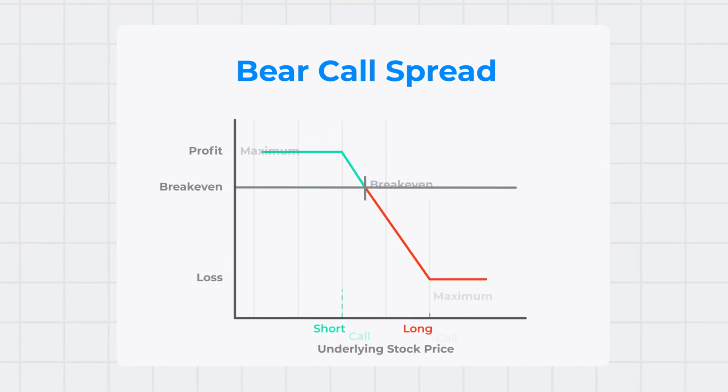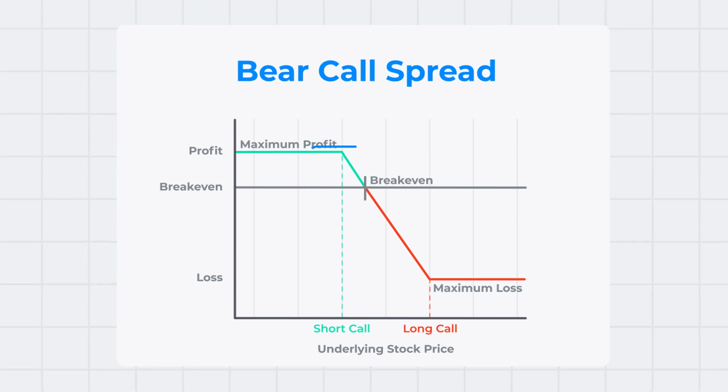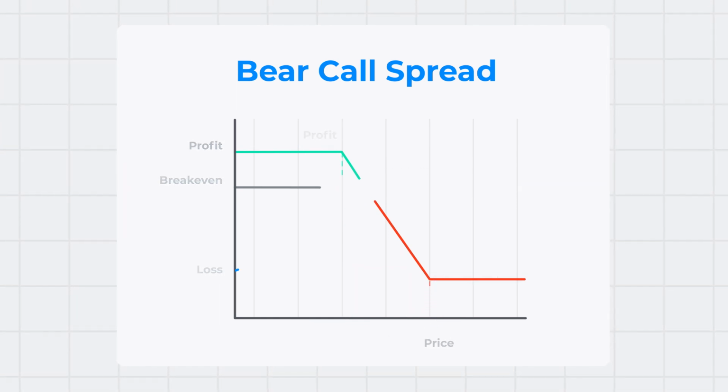As with any strategy that sells options, the short call is at risk of assignment until it is closed or expires. Some traders may place bear call spreads on European-style options on indexes, which may only be exercised at expiration.